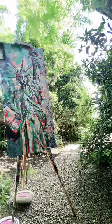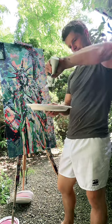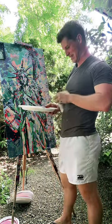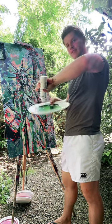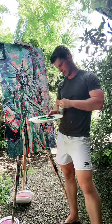A little bit more white to this Terra Verde. So we need to get more like a pale green. Steadily, steadily as she goes. Ooh, that's right. The lid's got that. Beautiful. Bunch more of that.